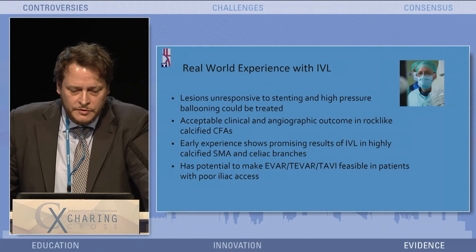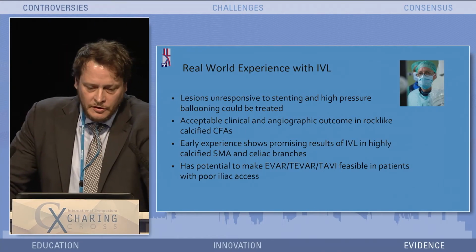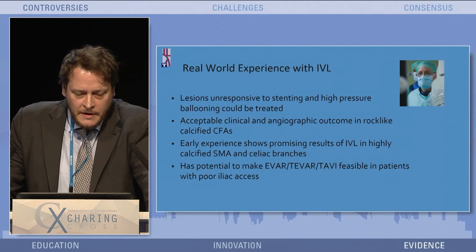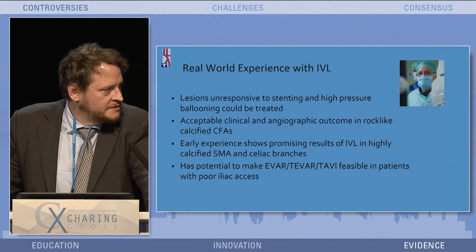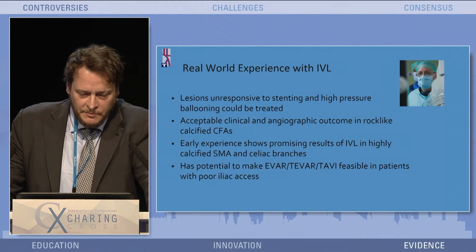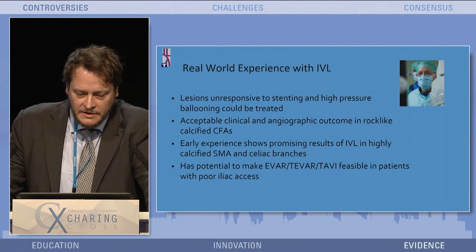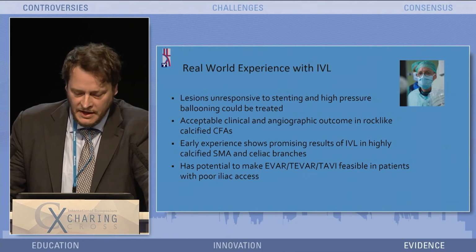So I conclude we can treat with these new technologies lesions that are unresponsive to stenting and high-pressure balloon angioplasty. We have acceptable clinical and angiographic outcomes in rock-like calcified CFAs. We have done 5 cases so far, and I think we're going to team up with Marianne and publish on that. We see early experience show promising results in highly calcified aortic branches, and the device, as Andrew already said, has the potential to make EVAR, TEVAR, and TAVI feasible in patients with poor iliac access vessels.